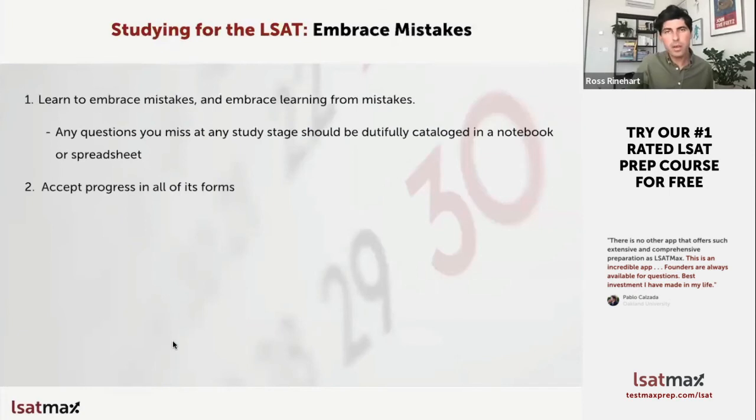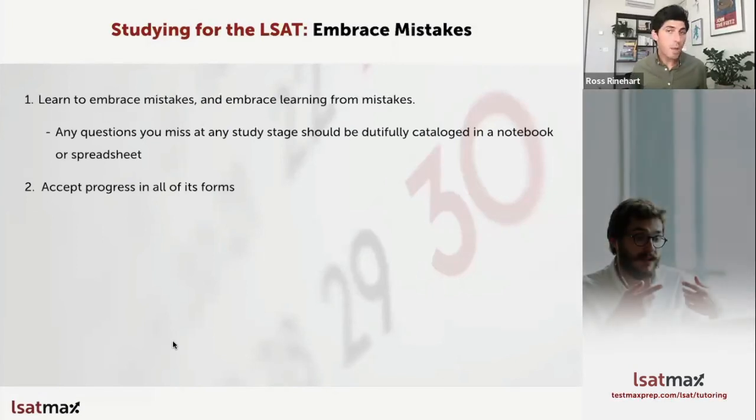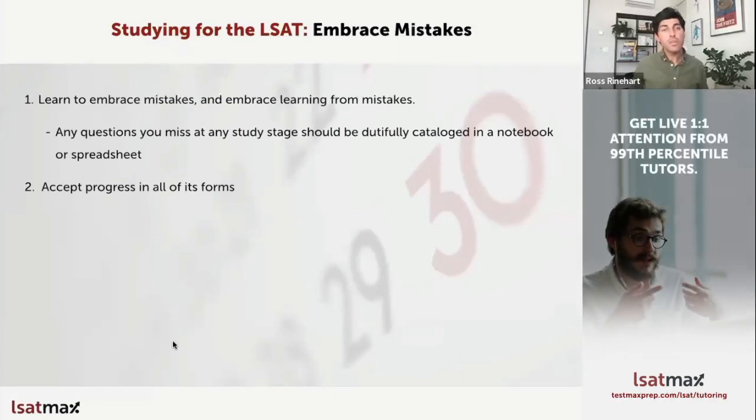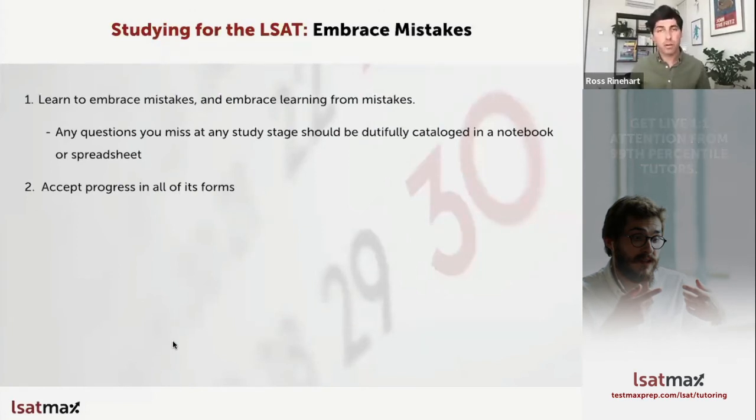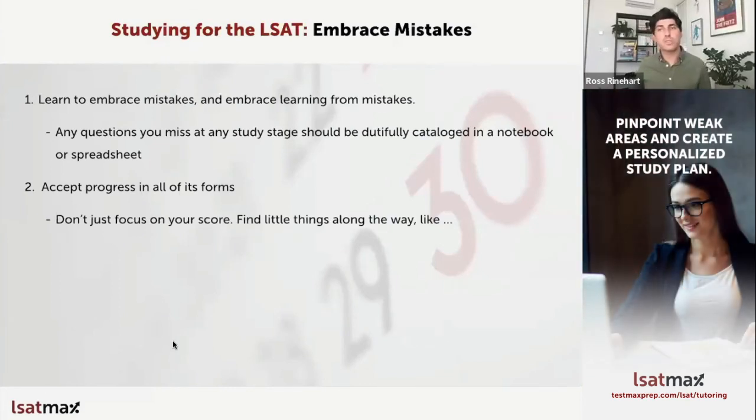The second point: we need to appreciate our progress in all of its forms. Score increases happen, but they take time. If the only thing that we're using to measure our progress is the score increase, we might get burnt out. So instead, we want to find other sources of personal pride as we take this test.